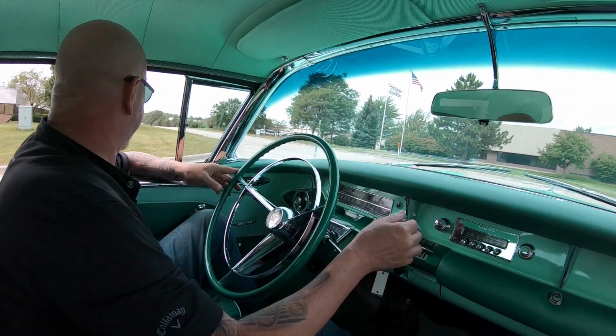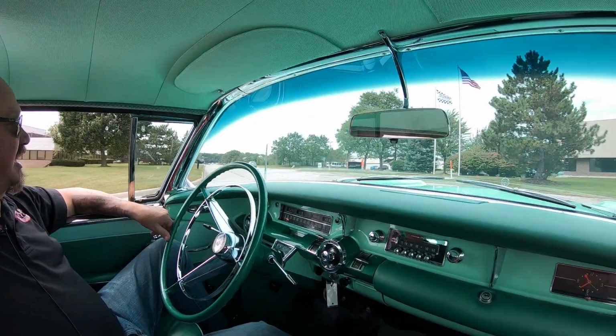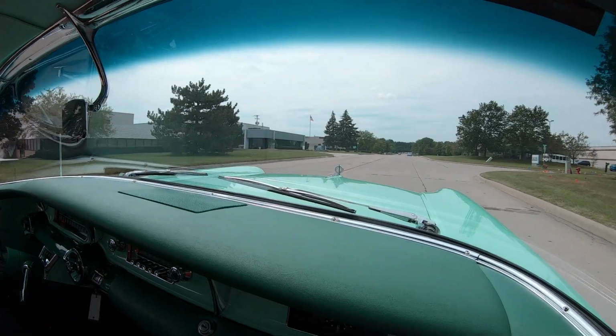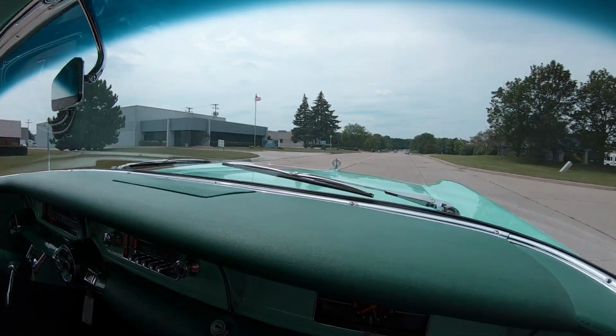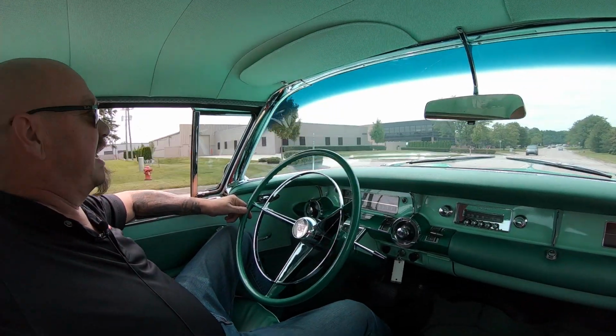So if you're one of those guys that has to have a radio, you can get those aftermarket radios and stick in the trunk or in the glove box. Control them with your phone. Of course, I don't need a radio when I'm out in a cool car like this. I'd much rather listen to that motor hum.